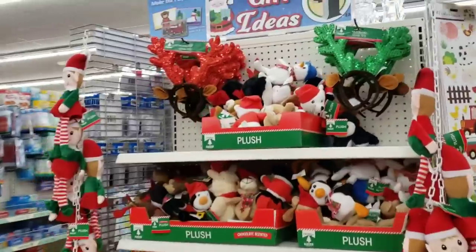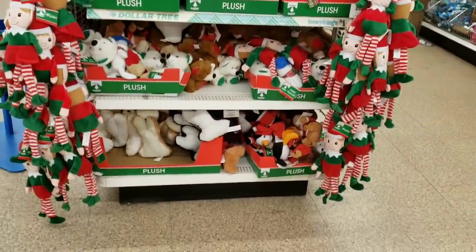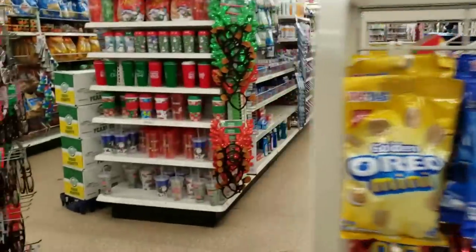The little plush animals are cool. I didn't see those at the other one. Aw, those are cute. I wish there was a husky in there, because huskies are my favorites.